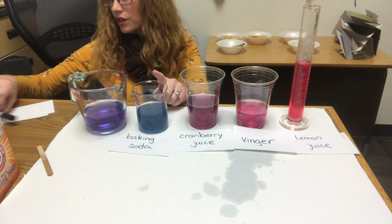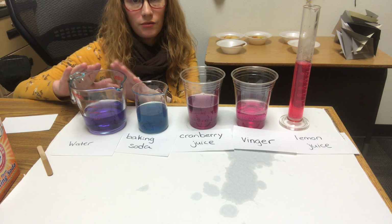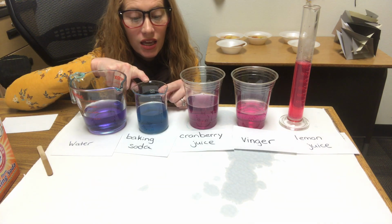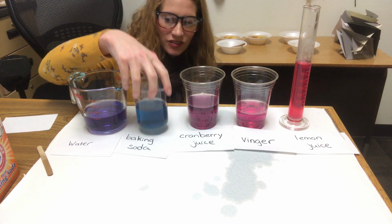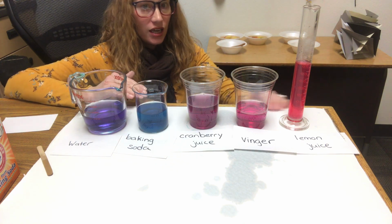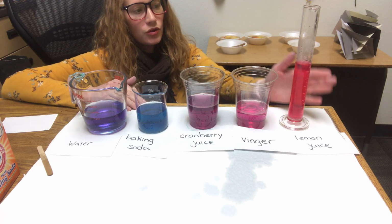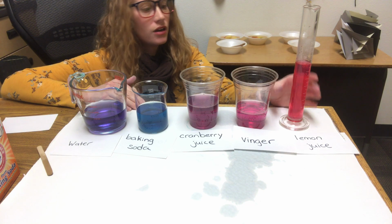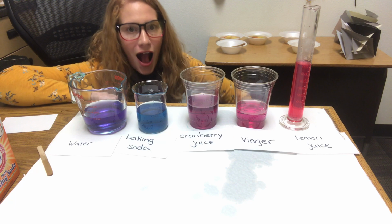It turned blue. And we know, what do we have in this first one? Just water. So cabbage and water. Cabbage, water, and baking soda. It's blue. Guys, this is so cool. This is definitely the coolest thing I've ever done. And accidentally, we did it in order of most basic, so this is a base, to most acidic. Baking soda, cranberry juice, vinegar, and lemon juice. Got a little bit more acidic as we went along.